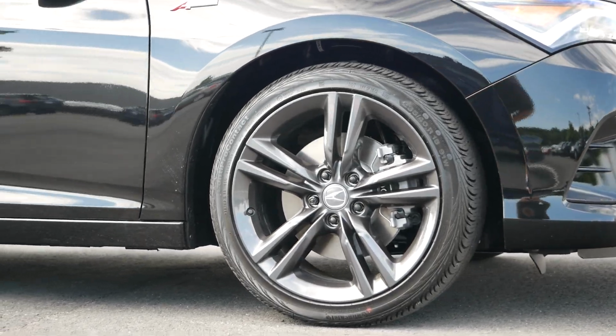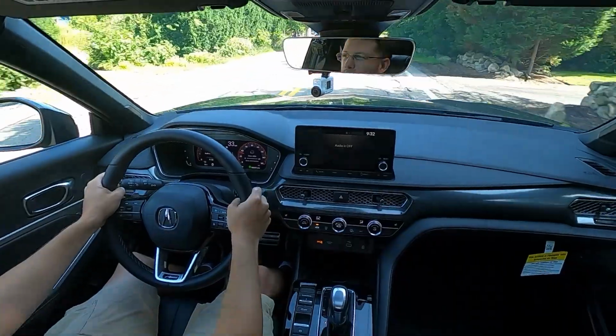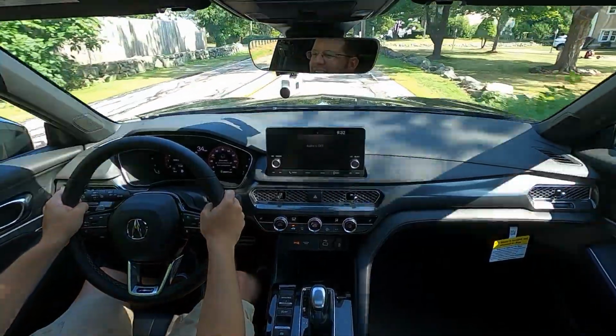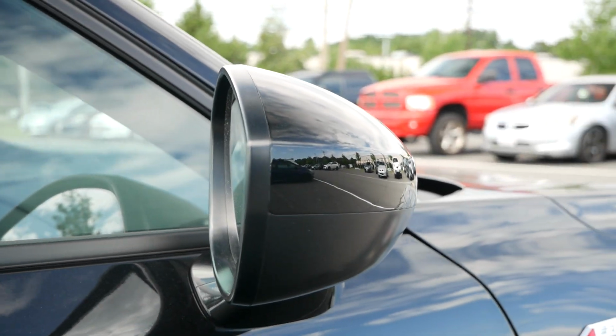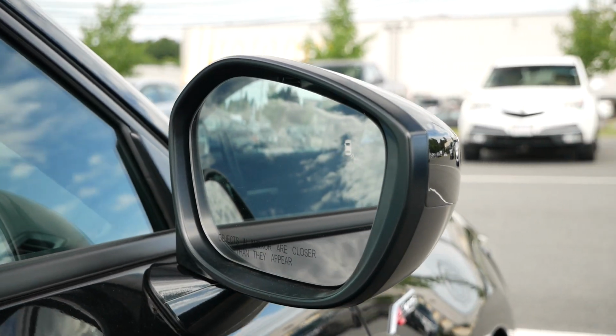This leads us into the ride quality, and even with the bigger tire size, the Integra feels composed on roads with imperfections and potholes. And better yet, the suspension is pretty forgiving to offer a premium driving experience. You'll have body color folding side mirrors, which are heated, and you'll have blind spot detection for added safety.